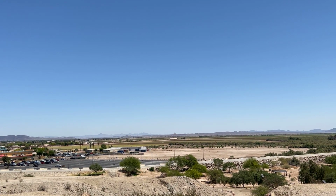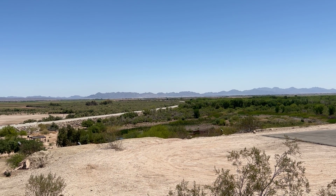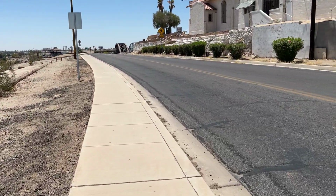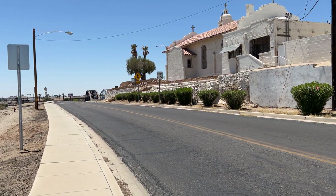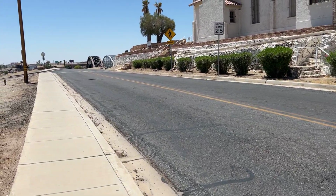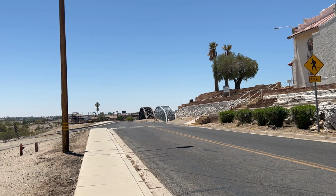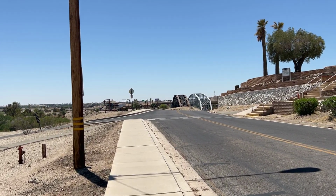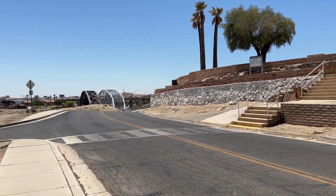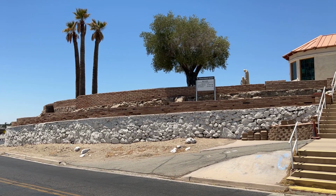Oh, look there. You can go down. Looks like you enter through there. I don't know where that other road goes. Interesting. Fort Yuma, Arizona. And I believe we're in California right now, because we're on the west side of the Colorado. Oh, that's St. Thomas Indian Mission. Mass, Arizona time. Saturday 4:30 p.m., Sunday 8:30 a.m.